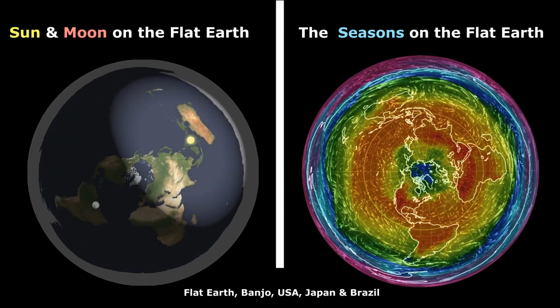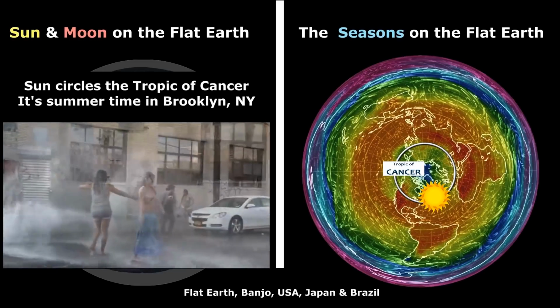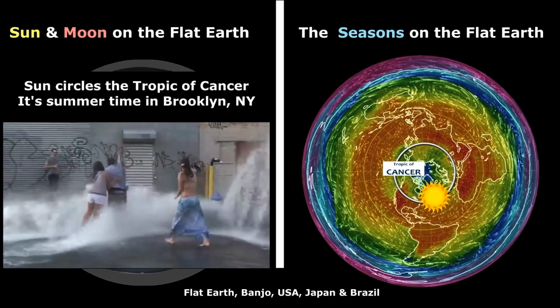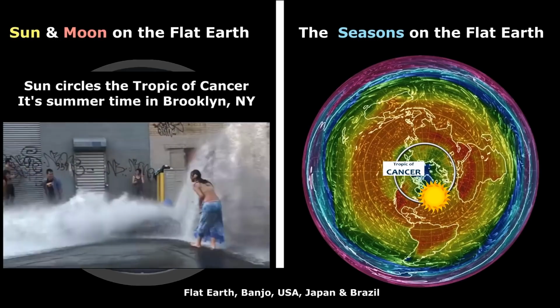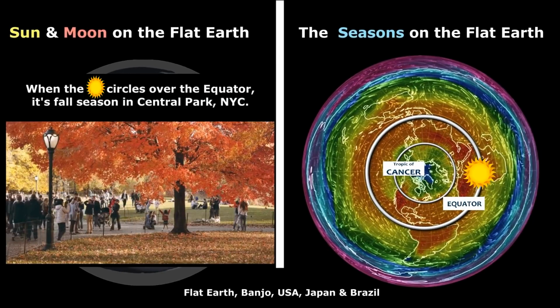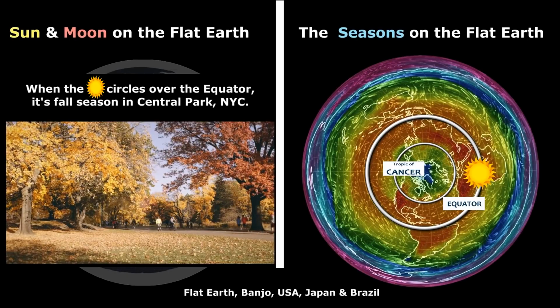When the sun is circling over the Tropic of Cancer, it's summertime in the Northern Hemisphere. Kids play during a hot summer day in Brooklyn, New York. When the sun moves away and circles over the equator, spring comes to Brazil, Australia, and South Africa. Fall comes to the northern region. Fall comes to Central Park.